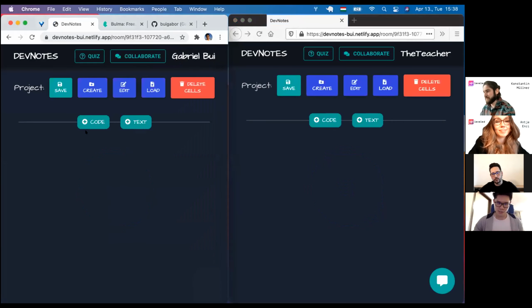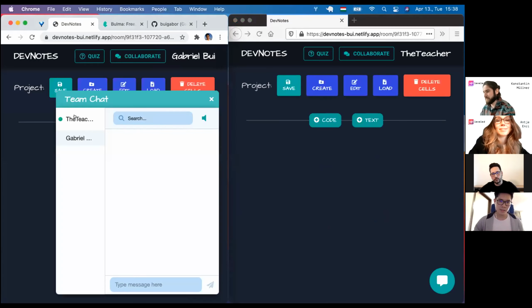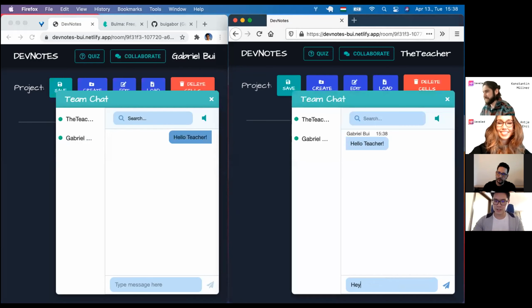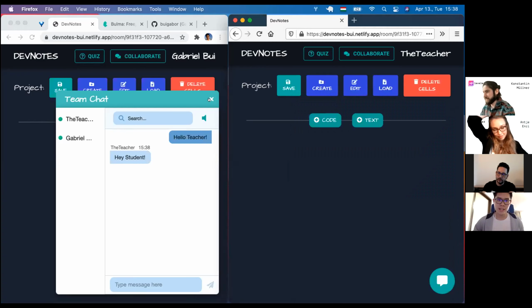To verify that they are in the same room, we can use this chat feature here. It will show us the participants in the room, and they can obviously chat with each other. So like, hello teacher. And we can see that there is this one unread message here. There is also a sound notification. I'm not sure if you heard that. And he can just answer, right?